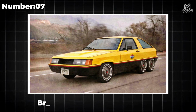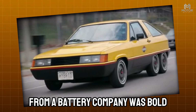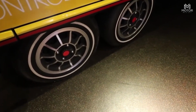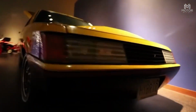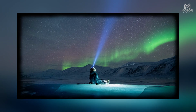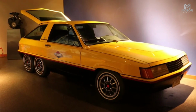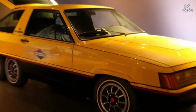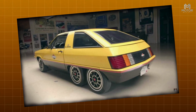Number 7. Briggs & Stratton Hybrid, 1980. If you thought an electric wagon from a battery company was bold, wait till you see what a lawnmower engine giant did with 6 wheels and a hybrid setup. Briggs & Stratton, the company best known for powering lawnmowers and snowblowers, shocked the world in 1980 by stepping into the automotive scene. In the middle of another round of skyrocketing gas prices, they decided to go big and build a hybrid car. Yep, the folks who make your grandpa's snowblower took a break from clearing driveways and rolled out a fuel-efficient machine that could have started the hybrid trend decades before Toyota even thought about it.